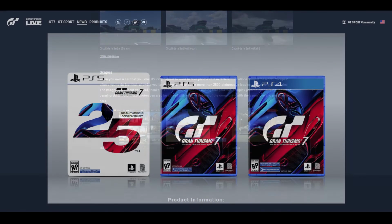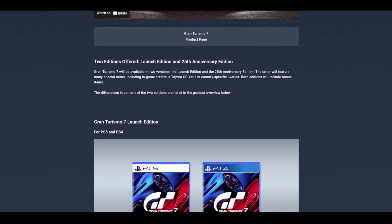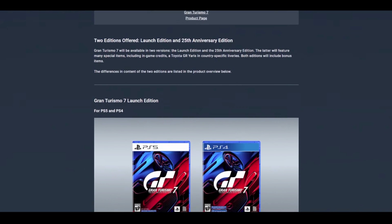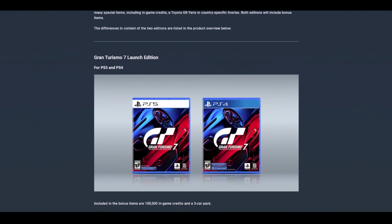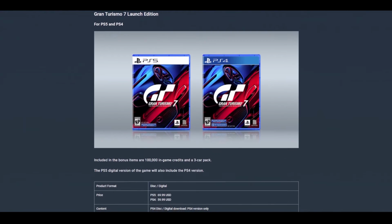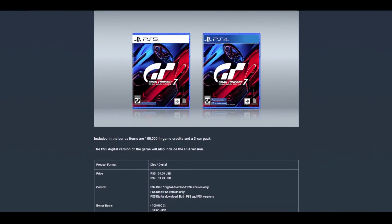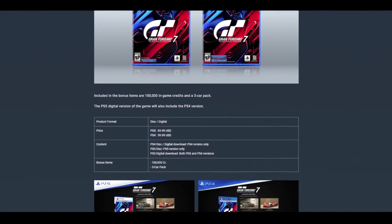As far as the GT7 versions available for purchase go, you have a few options out there. At first glance, they may all look the same, but they are not. There are a few subtle differences between them. There are two retail versions available, Launch Edition and the 25th Anniversary Edition. These are available both in disc or digital versions, and you can purchase it for the PS4, the PS5, or you can buy a copy that works on both the PS4 and PS5, but it's not quite as straightforward as you might hope. Let's start off by looking at the Launch Edition.